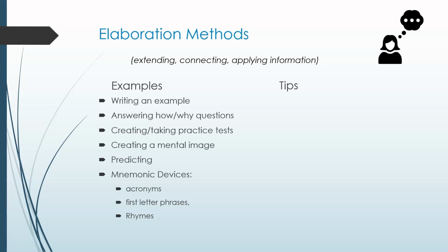Some use "never eat shredded wheat" to remember the points of the compass, starting at the top with north and going clockwise. Music teachers help students memorize the order of treble clef lines by remembering "every good boy deserves fudge," E, G, B, D, F.